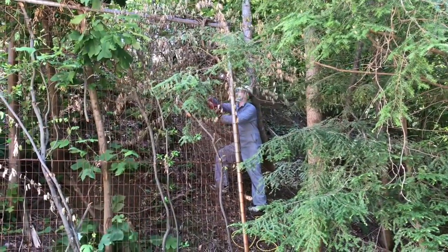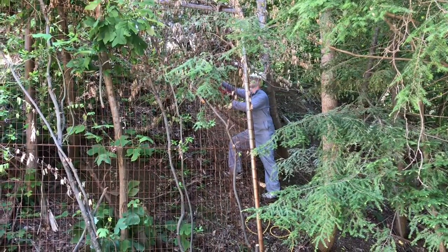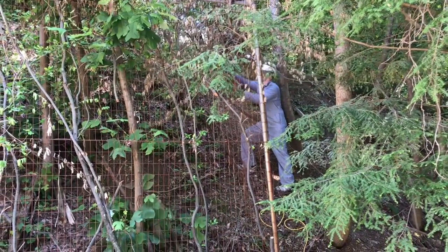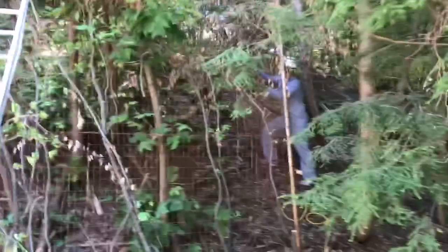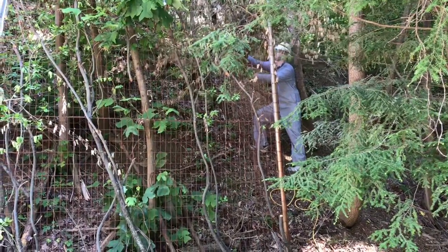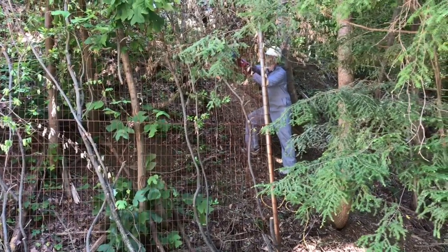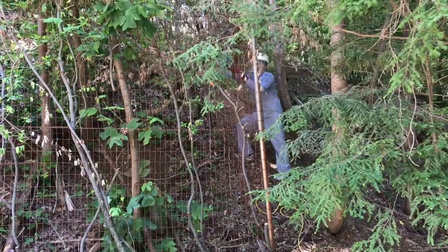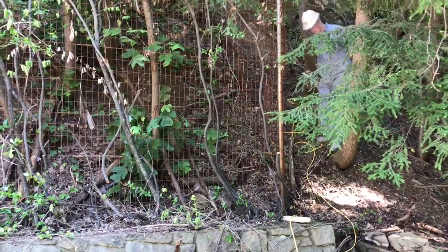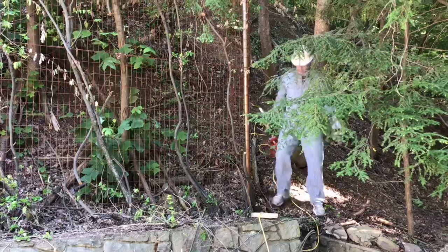Attacking the fence. What? I was just talking. Oh, sorry. You're interrupting my video. Oh, my finger was in the way. Two hands.